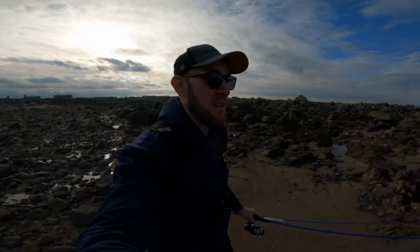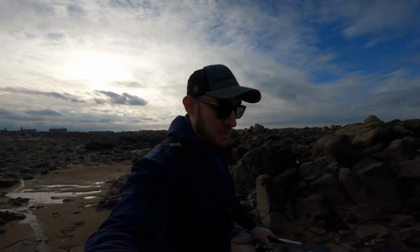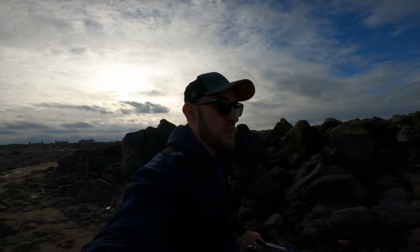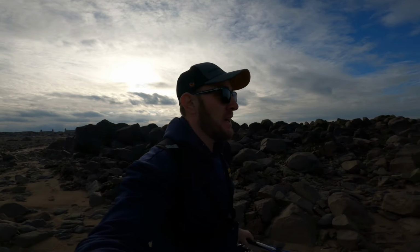We're going to the mark I haven't been able to get to for a while, because we've only had small tides. We haven't had any big tides for a while. I did pretty well here a couple of months ago. Going to the same mark, fishing a big patch of sand mixed in with boulders.